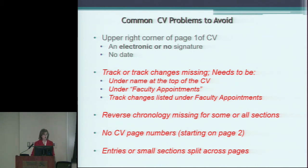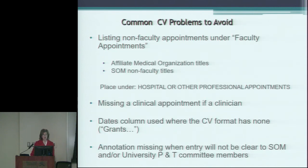So it's nice to see all the red that you don't have to worry about. I don't have to talk about highlighting or underlining or exactly how much indentation. So it really will be a great reduction in the work for faculty.